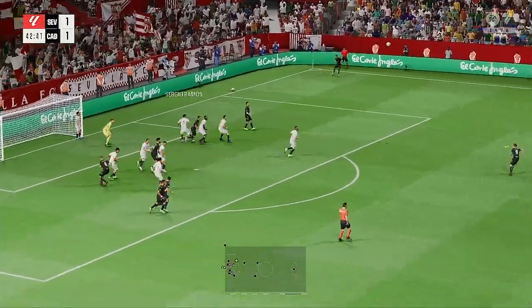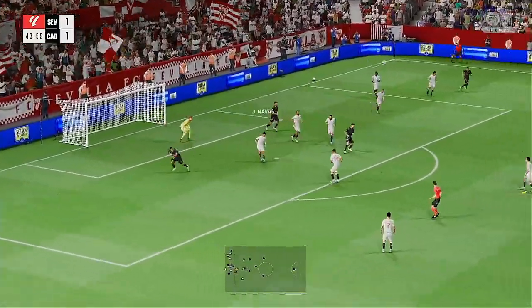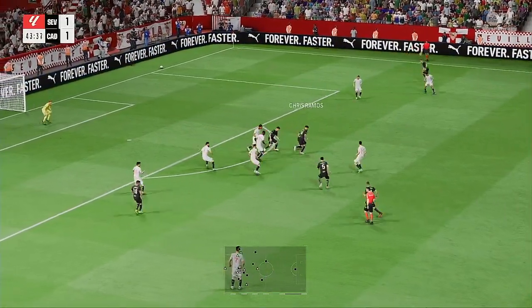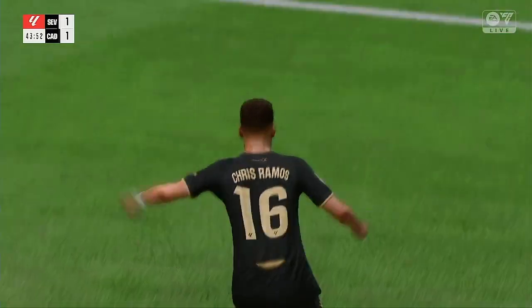Box it goes. It's only halfway clear. This could be threatening. More defensive work to do here. Using his body well to keep the ball. And it's on now. A goal that gives them the advantage.